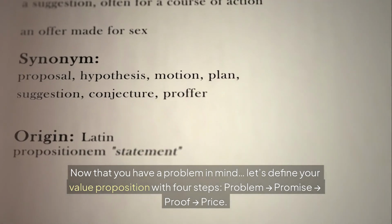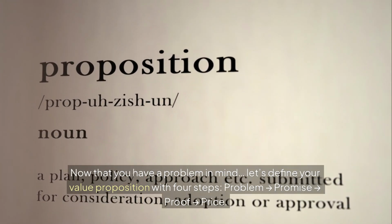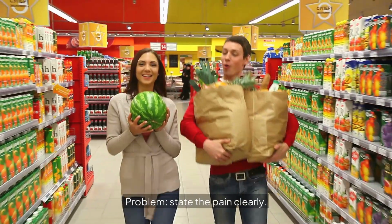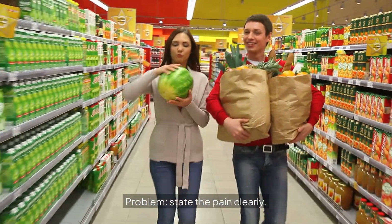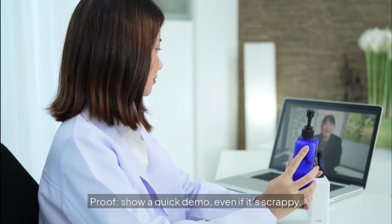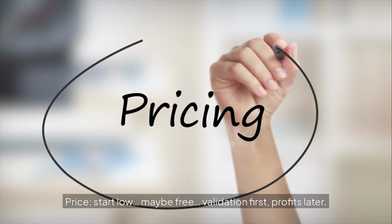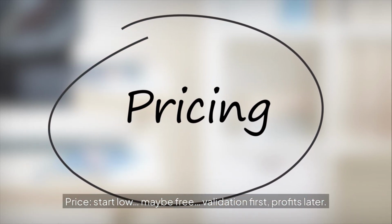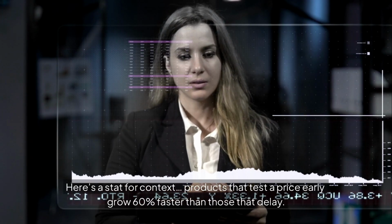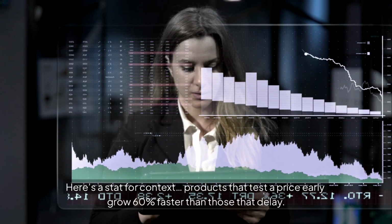Now that you have a problem in mind, let's define your value proposition with 4 steps. Problem, promise, proof, price. Problem, state the pain clearly. Promise, describe the outcome your product delivers. Proof, show a quick demo, even if it's scrappy. Price, start low, maybe free. Validation first, profits later. Here's a stat for context. Products that test a price early grow 60% faster than those that delay.